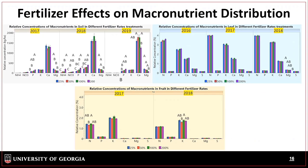Now, when you look at fertilizer effects, and again, here we have 4 bars where we have 25, 50, 100, and 200%. And you can see in the soil level how it follows a gradient, because basically we're doubling. We have 25, 50, 100, and so the concentration of some of those compounds actually increases when you look at the treatments, right? So it follows that, and some of the other elements actually go in the other direction because they get taken up by other elements as well.